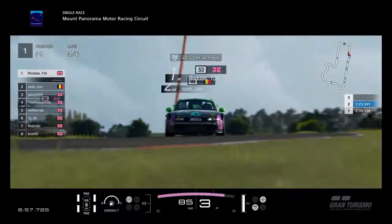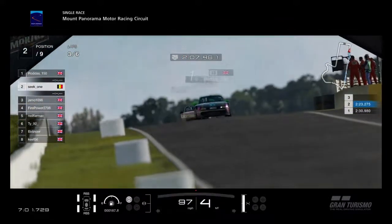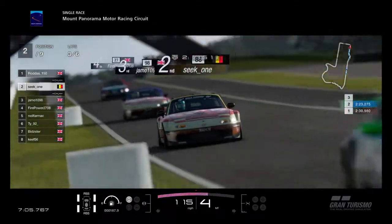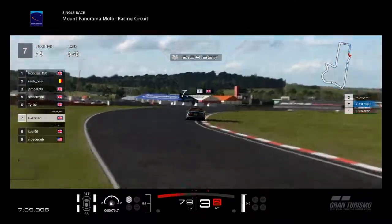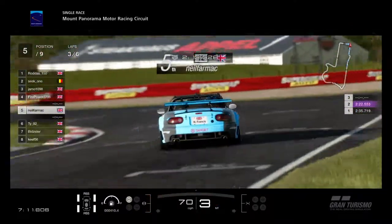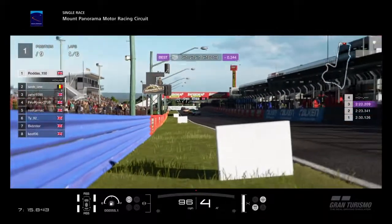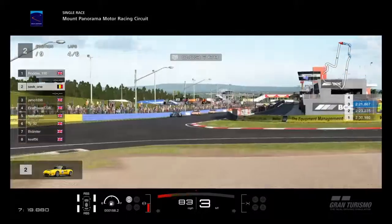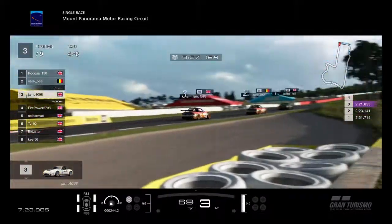As we go, Seat 1 sliding the car out there, just pushing a bit too hard with the front end, and the rear end just deciding to let itself go loose, but luckily doesn't lose much time to Rodders. Further back we've got Bidzster in 7th, he's trying to catch up to TY. Neil, fastest lap of the race, what, 2:22, but we'll just see as we go across the line. Rodders 2:22.2, 2:21.8 for Seek, 2:21.833 for Jamo.